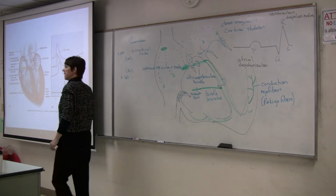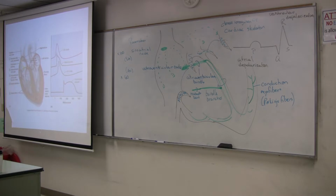What's happening between the P and the Q, or the P and the R? What's known as the PQ interval or the PR interval, based on the diagram on the board. Not quite. There's actually a current going through, but it's not being picked up because it's not the muscle cells that are depolarizing. It's the autorhythmic cells. So the P is the SA node firing and going through the atria. The QRS is the ventricle muscle cell firing.